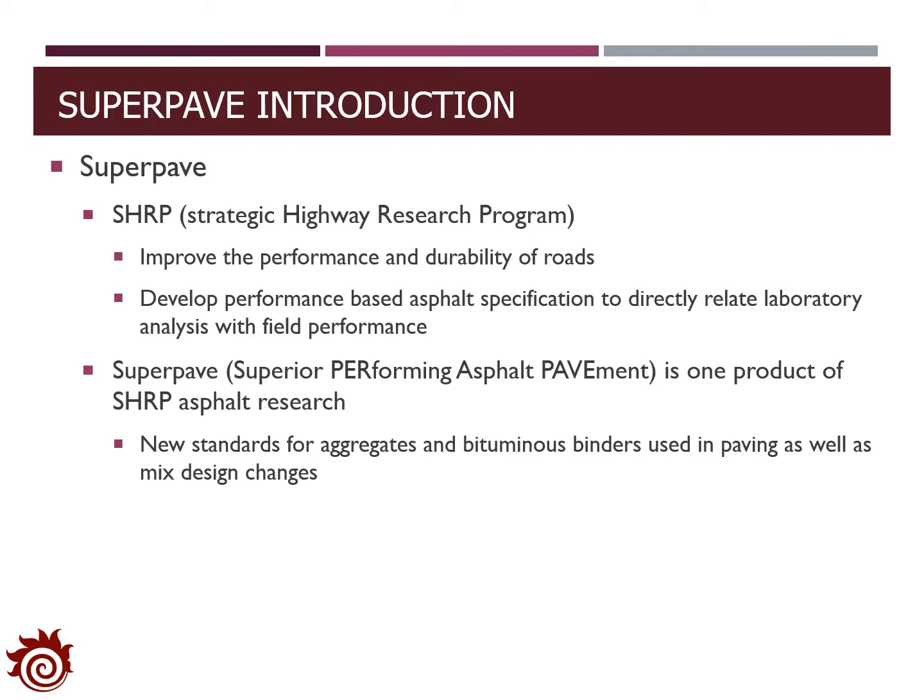The SUPERPAVE technology was developed by SHRP, the Strategic Highway Research Program, which was established by US Congress in 1987. It's a 5-year program with $150 million research support. The goal of the program was improving the performance and durability of roads. In the program, a research fund of $50 million was spent on developing the performance-based asphalt specification, which can directly relate the lab analysis with the field performance.